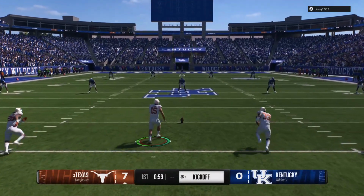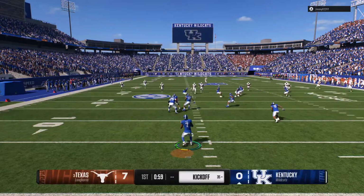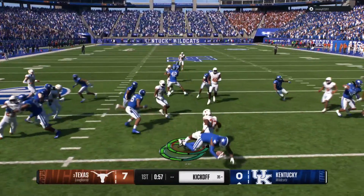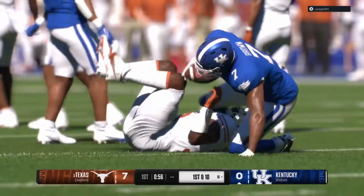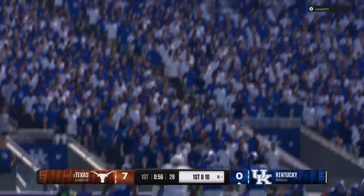What do you do in an interception? First guy blocks the intended receiver. Everybody else starts to form a wall where the ball's going. Nice blocking, nice interception, nice return for the touchdown. And the return man is stopped, and that'll leave it up to the offense on the next drive.